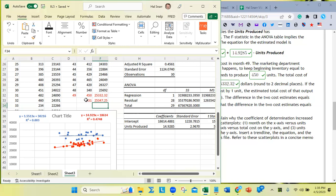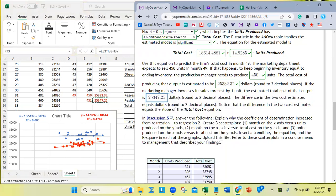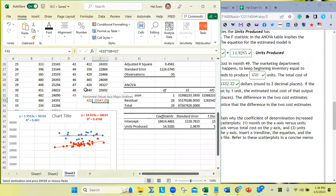So the forecast goes up by the slope, right? I don't understand how you did it. Yeah, I'll show you. There's 2 ways to get this number. I can just add 14.93 to my previous prediction, because I'm doing one more. What is the cost if marketing says, oh, sorry, we can sell 451 units next month instead of 450? I can take my previous estimate and just add 14.93 to it. When I add 14.93 to this, I get that number. Or I just recalculate this number.